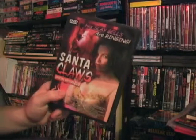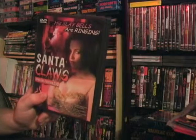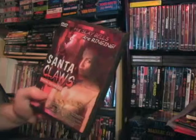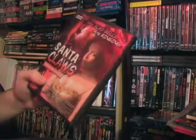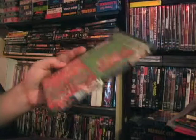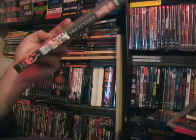Santa Claus. I had this thing when I was trying to track down all these Christmas themed horror movies, and this was on the list. This has been re-released. It has a different cover and everything, but this one, it's a double-sided disc, and on the other side of the disc it has like a featurette, Naked Christmas featurette, and it's just these gothy looking chicks dancing around naked, but the movie itself, Santa Claus, is not very good.